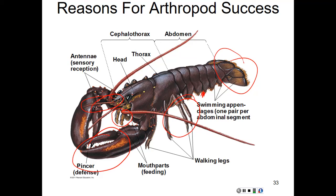Many of the insects. It's probably a good thing that this lobster can't fly, but we'll draw a wing anyway. I believe I can fly. I really can't. Okay.